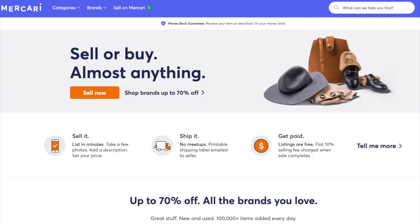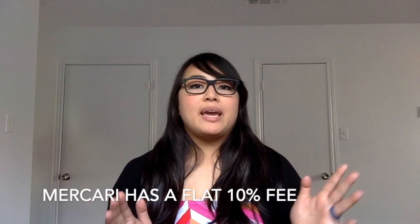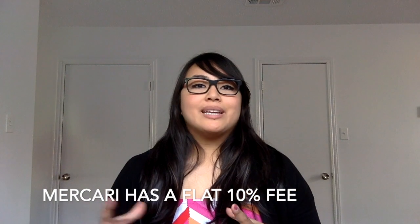The next app that I will use, after posting on eBay and Poshmark, is going to be Mercari. Now, Mercari is an app that you can sell almost anything on. It is very similar to eBay, where if you wanted to sell electronics, toys, or anything at your house, you can. And Mercari has really come up as a strong competitor when it comes to eBay and Poshmark. You can sell clothing, jewelry, things in your home, things in your kitchen. There's just so much that you can sell on Mercari.